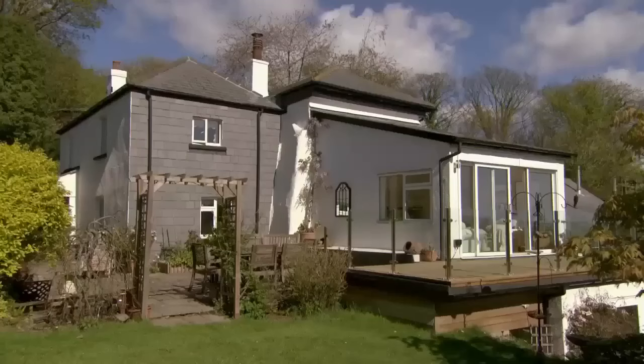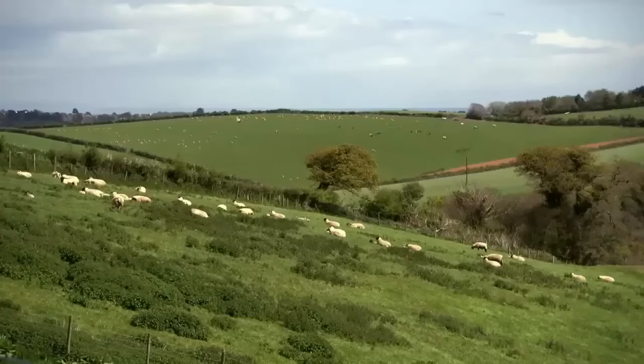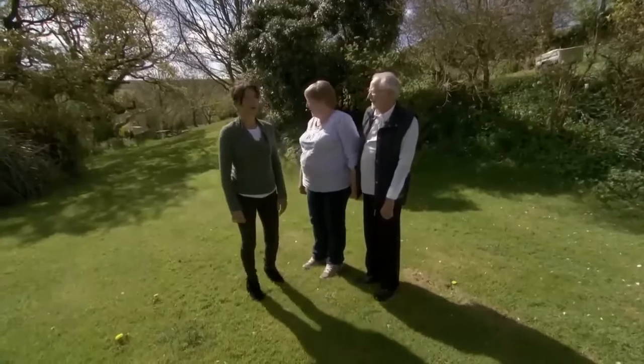So, Will and Kate, this is the property I've really wanted to show you. Quite a stunning setting. It's stunning. Absolutely stunning. It's amazing. We've got sheep. We've also got some other friends that I'll tell you about a little later on. We'll keep that bit of surprise.